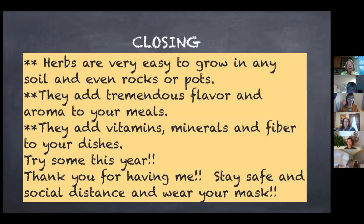Jane. All right. And in closing, herbs are probably the easiest thing in the world you're going to grow. They'll grow in any kind of soil. Joy said to put compost in and things like that. That's true. But they'll even grow in clay soil. They'll grow on rocks. If you go to some of these larger gardens, you're going to find rosemary and thyme growing over the rocks, just as long as they have water occasionally. They don't need a lot of nutrients in the soil and not much fertilizer at all.